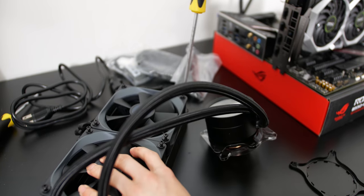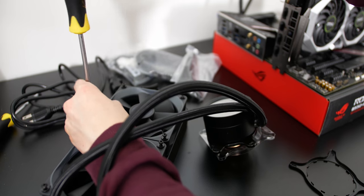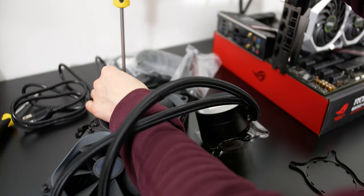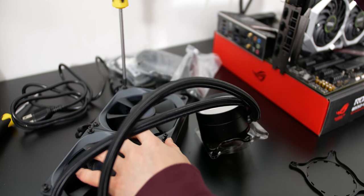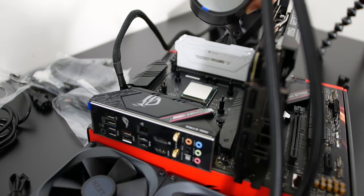Now just screw in these screws. It's that simple. Opposite corners if you want to. I mean, it's not really necessary. These are just fans. And also don't overtighten them because you could potentially damage the radiator and potentially cause a leak. You don't want to do that. So yeah, let's just install these screws. It's pretty simple. Just screwing down fans.